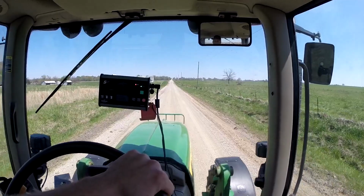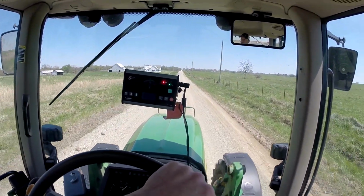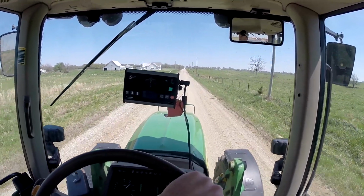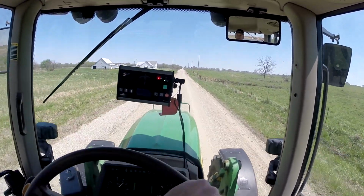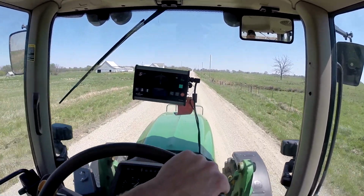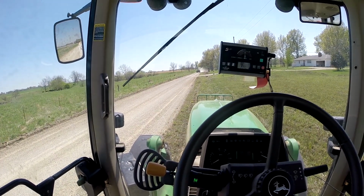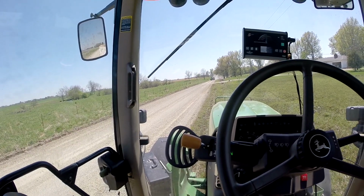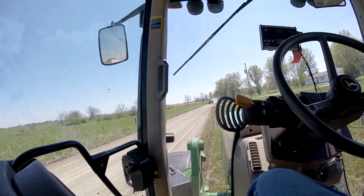Alright, well, we're almost done. I've got just a little bit left in the spreader, and I've got a little strip over here that I'm going to go put it on, but we're almost done. It's only 2 in the afternoon. I still need to grind some feed here when I get back to the farm, but we'll be done in just a jiffy. Well, we got her all done, and everybody's out planting corn. It's dry enough. Everybody's going to town like crazy.